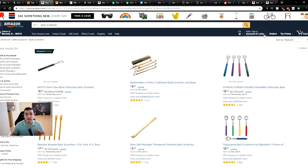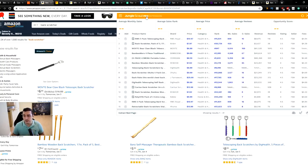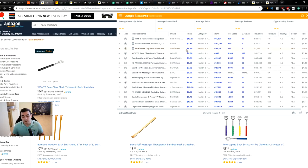I would click and then I would use a Chrome extension, which is either going to be Jungle Scout, Viral Launch, or any of the other tools out there like AMZ Scout. Now, these all cost money, so they are going to go from $50 to $100 to $200, all depending on what you get. But I'm going to break down the fundamentals of what you're actually looking for. So right here, if we just hit the Jungle Scout extension, in this case I have the Jungle Scout Pro extension, you guys will see some information regarding this product.